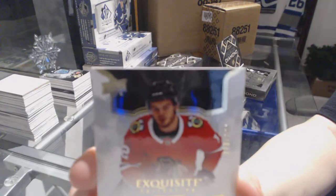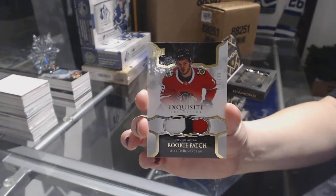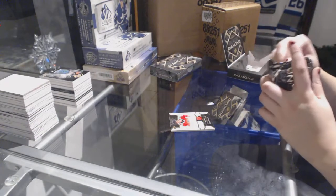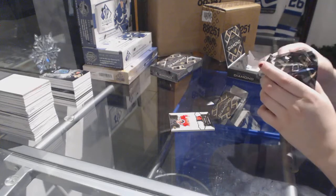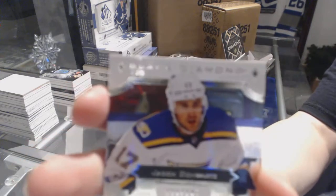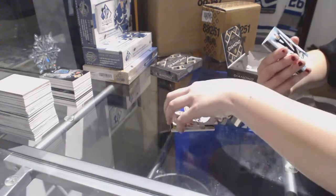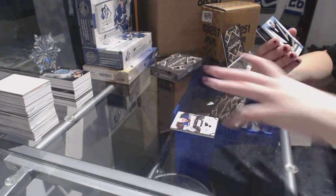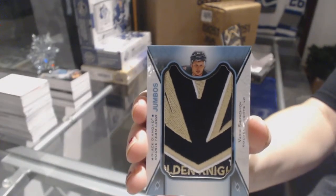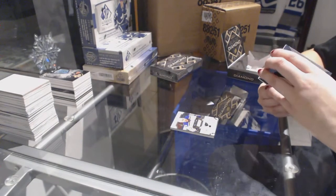Three-color rookie patch number /299 for the Chicago Blackhawks, Alex DeBrincat. We've got a base card number /249 for the St. Louis Blues, Jaden Schwartz. We've got a team logo rookie jumbos for the Las Vegas Golden Knights of Vadim Shipachev. Shipachev rookie team logo jumbos.